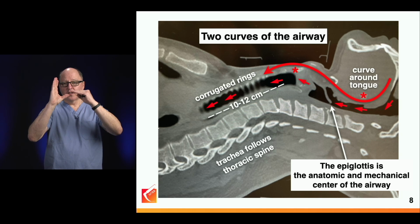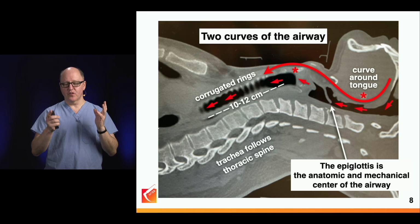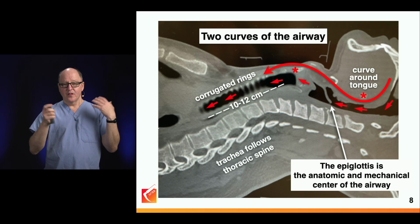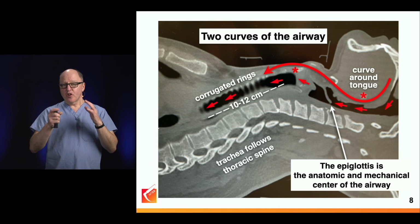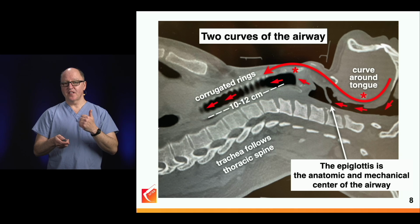So you have these two curves, one around the tongue, and then one where the larynx is and it goes down to the trachea. And by the way, at the center of these two curves, the center of the world when it comes to the airway, halfway from where we're going at the mouth to where we're aiming at the larynx, midway between right and left, at the center of these two curves is the most important upper airway structure when it comes to anatomy of the airway, and that is the epiglottis. So the internal landmark to be focused on when it comes to doing direct laryngoscopy, as well as endoscopy, is always the epiglottis, because it's the base of the tongue and it's the top of the larynx.